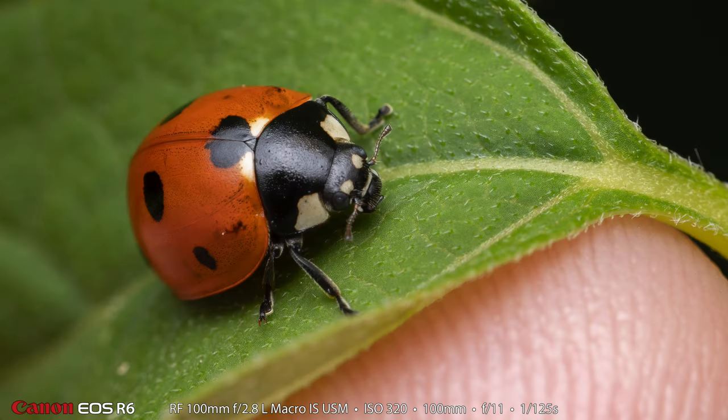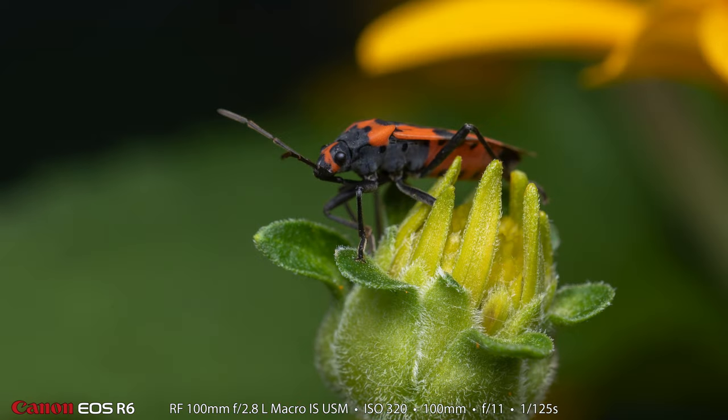And here is a more traditional ladybug, or ladybird, some people call it. This is the seven-spotted ladybird, and that's my finger there. I was holding the leaf up, and here is another photograph of one of those milkweed bugs. Really cool looking bug. It may have been my favorite bug of the day.